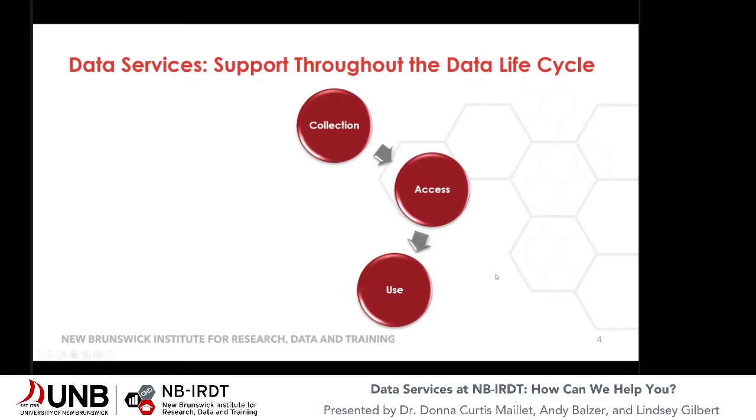What we mean by that here at NB-IRDT presently is that our secure research environment is a physical environment. You must physically come to the institute to access the data.